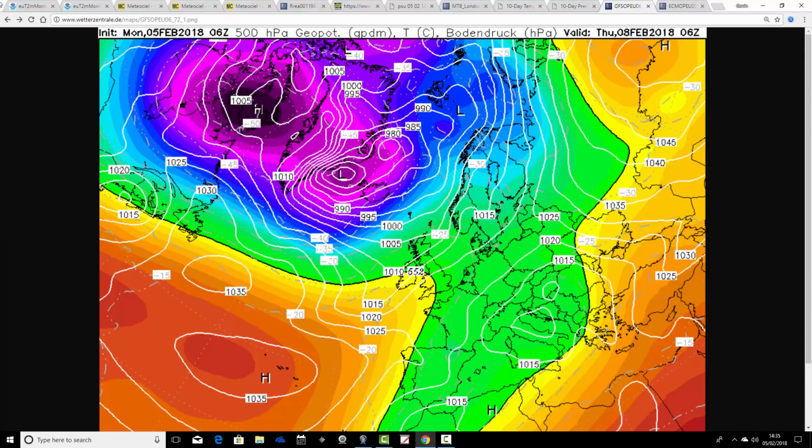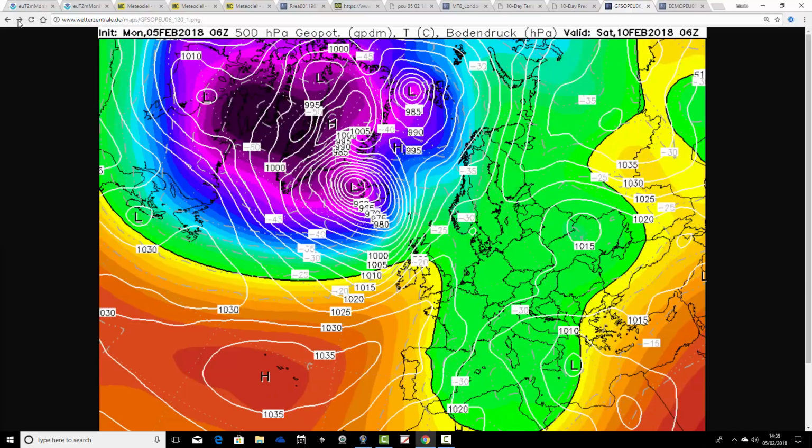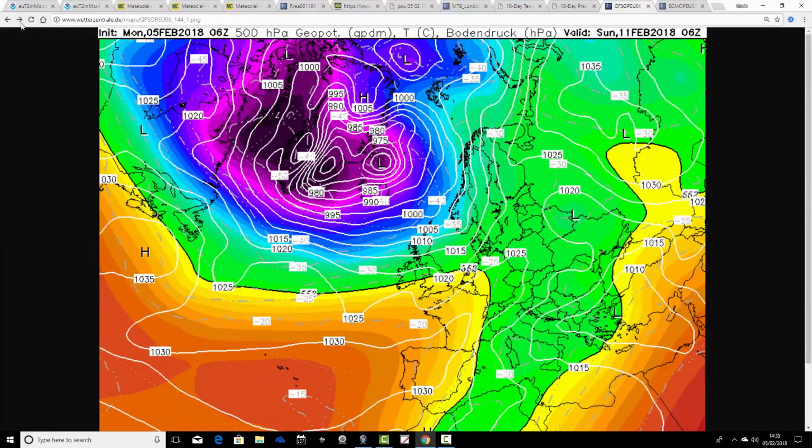So this is how the GFS is looking for Thursday. We're still in quite cold air on Thursday, and we've got a weather system starting to move in from off the Atlantic Ocean. That could bring a mix of rain, sleet, or maybe even some snow Thursday into Friday for eastern parts of the country. We'll look at that on Snow Watch. Certainly for the northwest, it's mainly going to be rain, but something a little bit more wintry might happen down in the east. After that, we build this ridge up from the southwest, and that's still within quite cold air as we go into the start of the weekend.